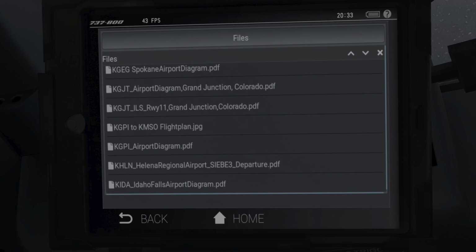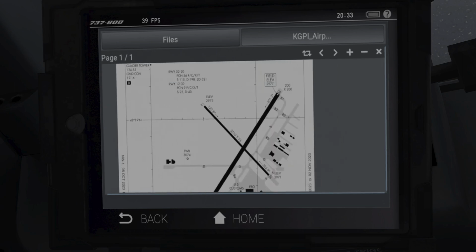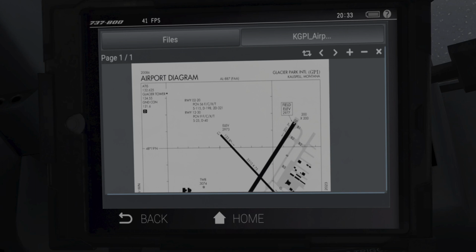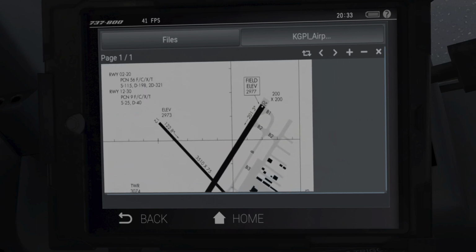Okay, let's look at the KGPI airport diagram. Alright. So we can see the ATIS for this airport is 132.625. And the exact runway 20 heading is 201.